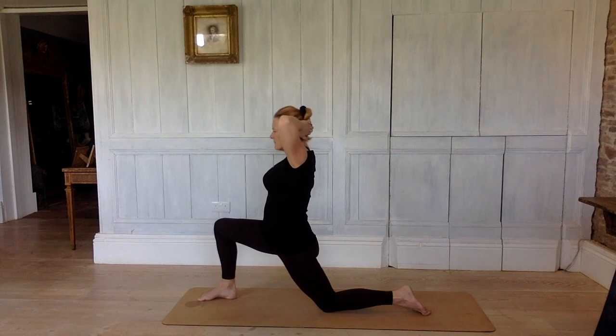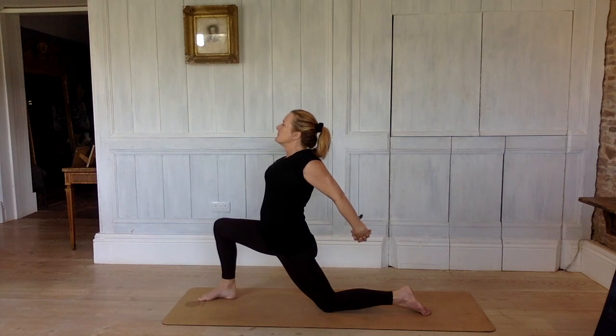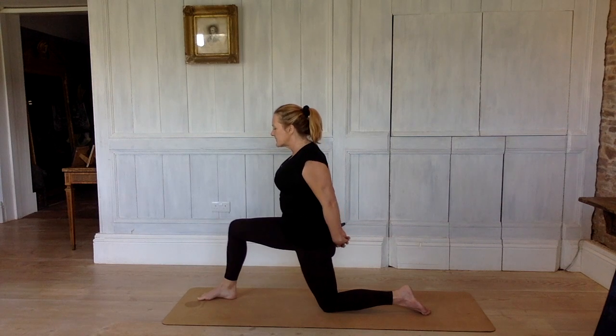And then bring the chest back to neutral. Take your hands behind your back, clasp them together, and raise your arms away from your bottom and up. And then again, lift your breastbone a little. And breathe deeply. Feel that openness in the front of the chest here, that stretch. And come out of it.